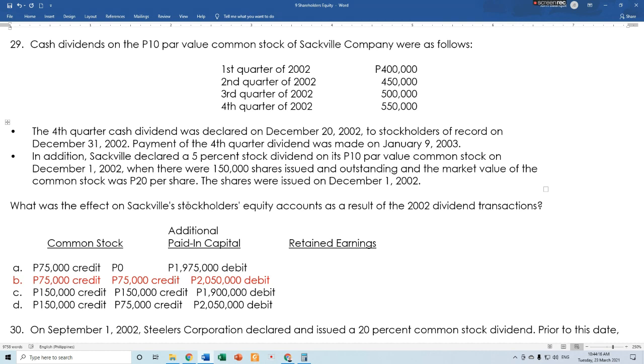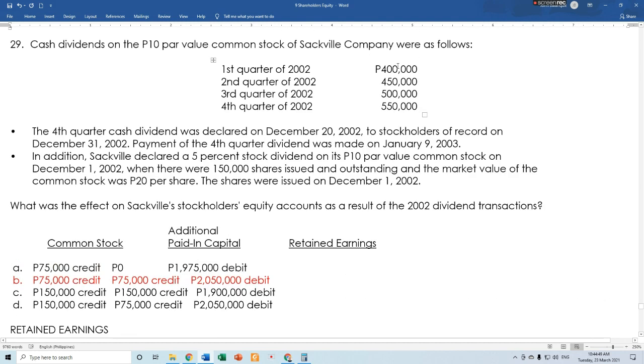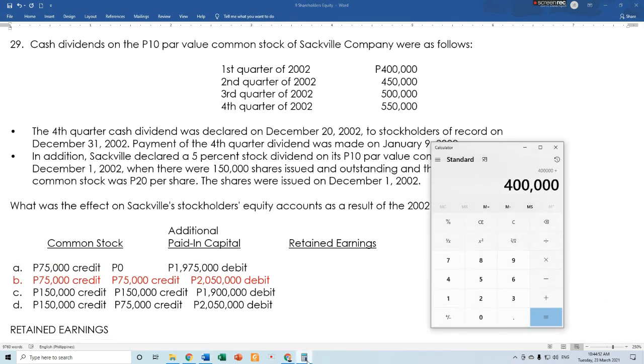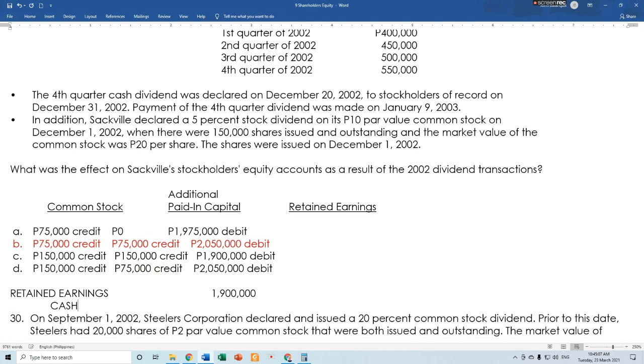What was the effect on Sackville's stockholders' equity account as a result of the dividend transaction? Okay, so pertaining to common stock, additional paid-in capital, and retained earnings. So, unahin muna natin yung cash dividend. Okay, kasi lahat naman ito based on cash dividend payment. So, this is simply going to be debit to retained earnings. Okay. Total lang natin lahat yung mga yon. So, that's 400,000 plus 450,000 plus 500,000 plus 550,000. So, that's going to be 1,900,000. Credit tayo dito ng cash dividends payable.